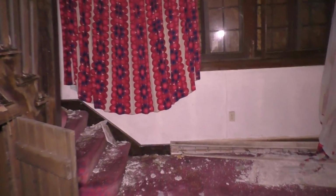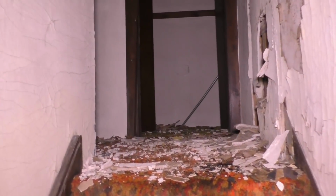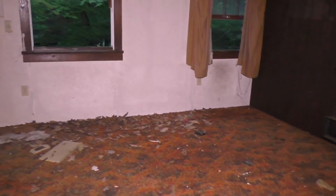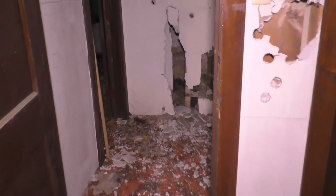Guess I'll go first and I'll check upstairs. Ceiling's rotted. Hello. Just taking photographs and pictures. Some bigger rooms up here. Almost every window's busted out. All right, back outside we go.